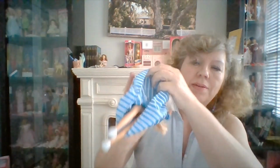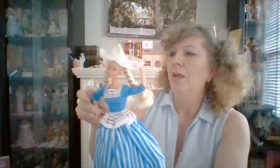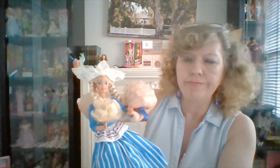So here she is. No underwear on these dolls. I don't guess you need them. I make sure I put underwear on my Barbies, my vintage Barbies with the short dresses on. I'm like, you gotta have some underwear on them. So yeah, I put underwear on them. Her arms are in a bent position. Well, I guess that's normal for a superstar.